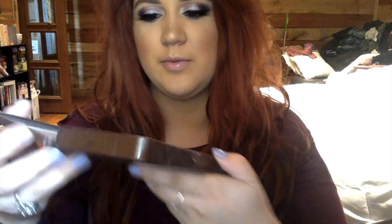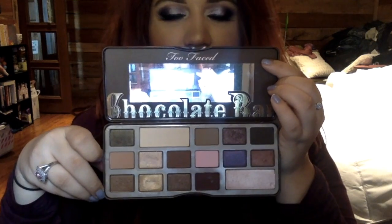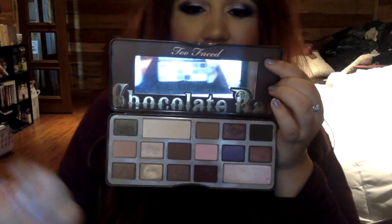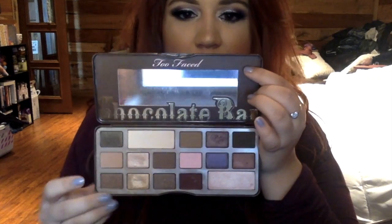Next we have the Too Faced Chocolate Bar palette. I want to say this came out like 3 years ago. I have the original. It's fatter. If you get it now, it's a lot more thin, which we'll see with another palette I have later. Smells like chocolate. It is very warm tone, very pretty. Has a random purple in here and a random light pink. But my favorite shades are this gold and this burgundy. And I like that the highlight pans are bigger.